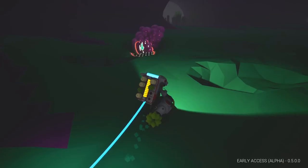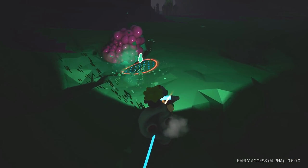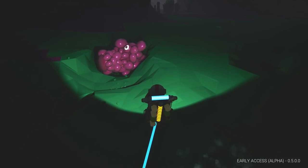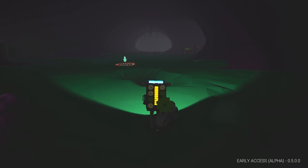I found some weird purple plant down here. It's like a bunch of grapes. It's just a giant grape plant. Grape plant? Yeah, it's looking at me. It's weird. Okay, I'm going to put the compound in the smelter.